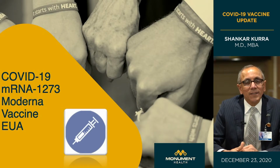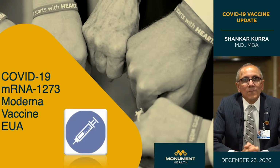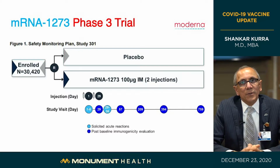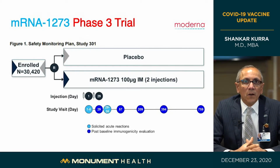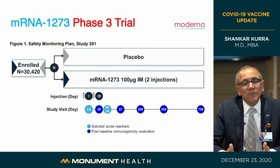Let's look at the second vaccine that the FDA gave emergency use authorization, called Moderna's mRNA-1273. So their trial was also phase 3, so they successfully went through safety in phase 1. Then phase 2 looked at a small group for dosage purposes and safety and efficiency. They passed that as well. And then phase 3, a large group again, 30,420 people were enrolled. Half of them were in the placebo group and half were given the injection.